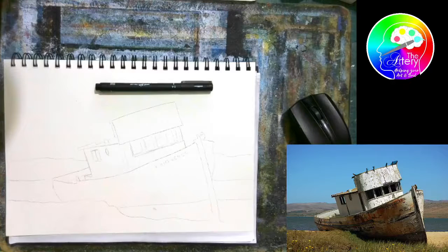Obviously we can't do a vibrant sky here because we're only using a black pen. But it hopefully will start to look a bit like an old-fashioned illustration or a wood print or something like that.